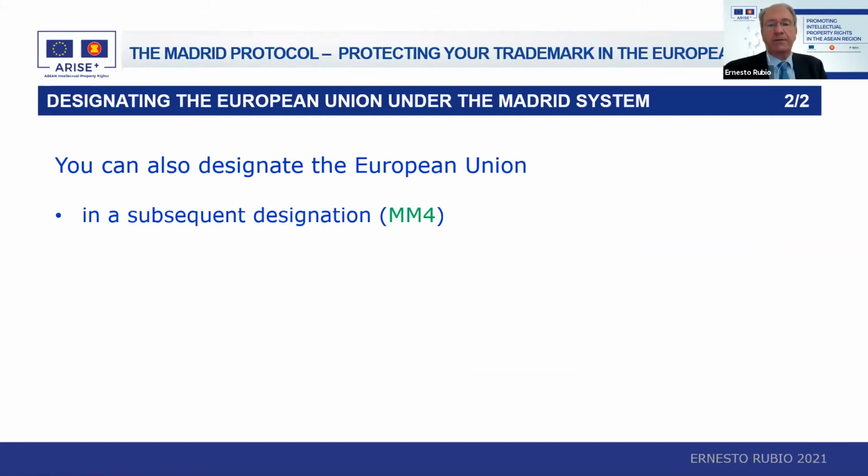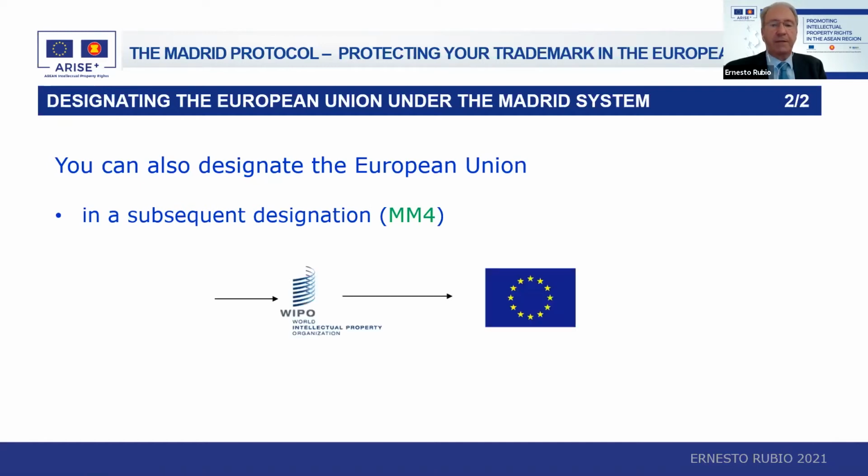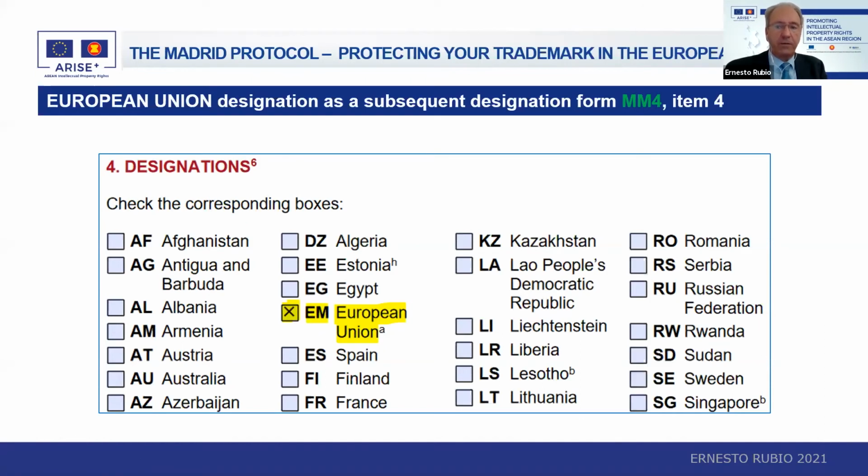And this you do by filling in a different form, the MM4 form, which you submit directly to WIPO. And WIPO will notify the European Union IP Office. This is how the MM4 form looks, very similar to the MM2 form. And in item 4 of this form, you can designate the European Union in this way.